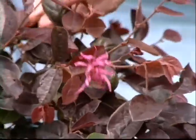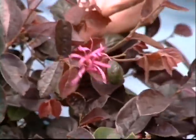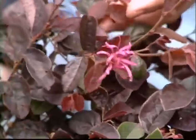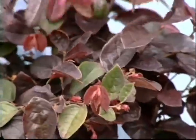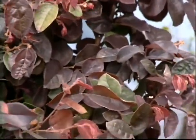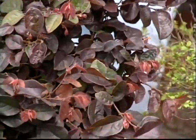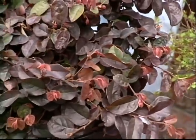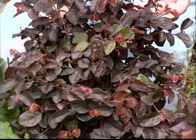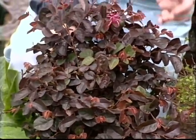This Loropetalum, or fringe flower as it's commonly called, is a plant that grows about 4 to 6 feet tall, and it'll spread about 4 to 5 feet in width. So it's really a nice one. Does best in full sun, although it'll grow in partial sun and shade. And it's hardy down to about 10 degrees above zero. So it's quite a hardy plant. It loves acid fertilizer. So you'd feed it with like a rhododendron type fertilizer or an evergreen fertilizer. And the best time to feed it would be in late winter or late spring, either time.